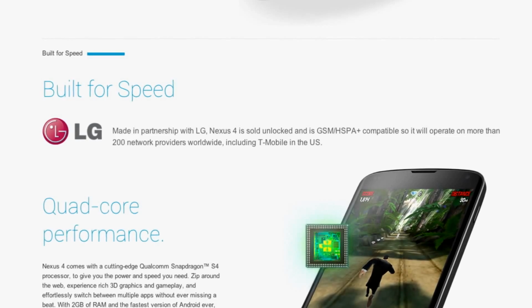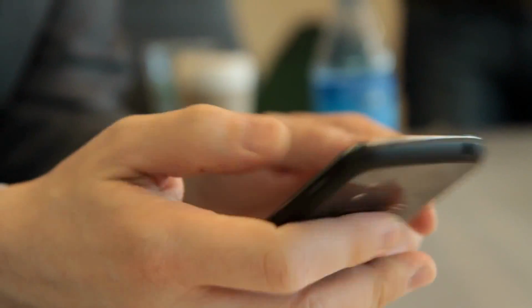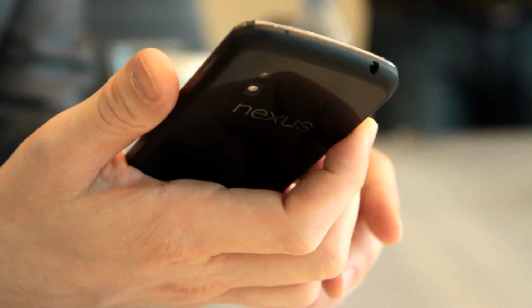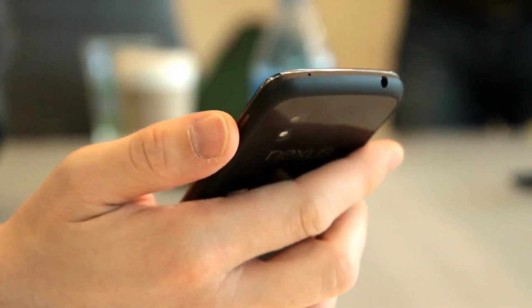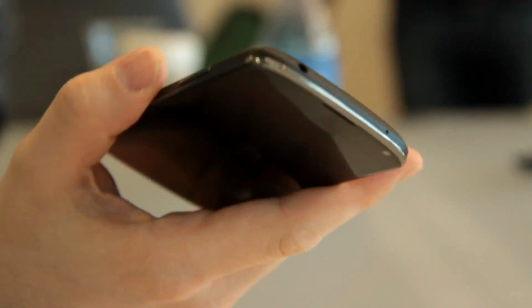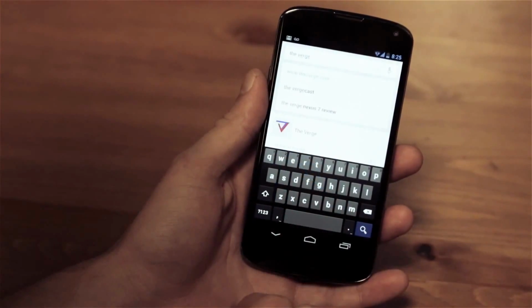But for me, during most of my testing, I was actually testing on AT&T. The fastest I saw was about 5 Mbps down on AT&T's HSPA network, whereas on a Galaxy S3 on their LTE network, I was getting 25 or 30 down, which is quite a staggering difference.